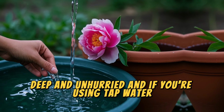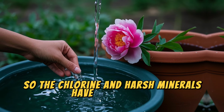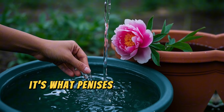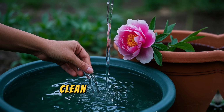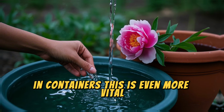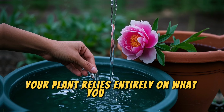And if you're using tap water, give it a moment. Let it sit overnight so the chlorine and harsh minerals have time to fade. Better yet, collect rainwater. It's what peonies remember from nature, soft, clean, and nourishing. In containers, this is even more vital. Without the buffer of deep soil, your plant relies entirely on what you give it.